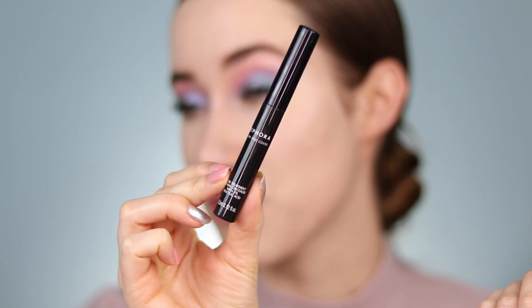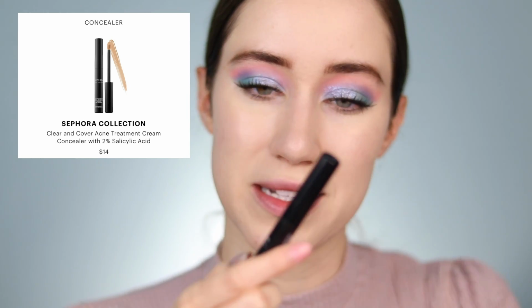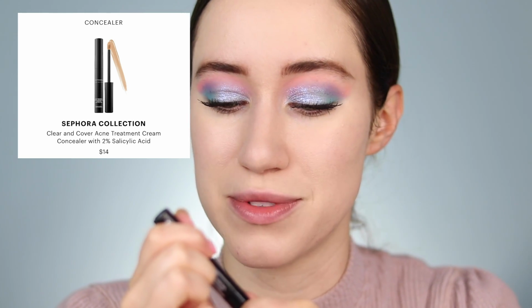This is technically like a drugstore-ish price. I think it was around like $14. So I guess it's more of an in-between price, but this is the Sephora Clear and Cover Acne Treatment Concealer. Since I have blemish-prone skin, I thought it would be kind of fun to try this out along with the Armani. So I'm gonna go ahead and apply this over blemishes.